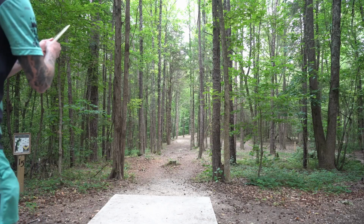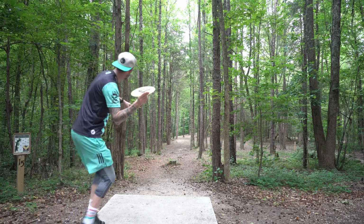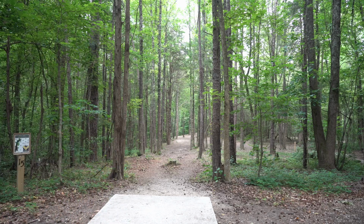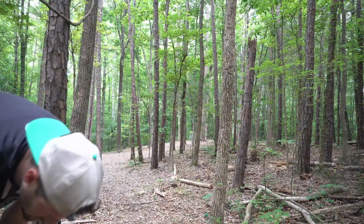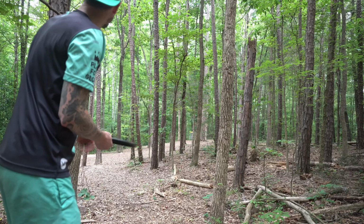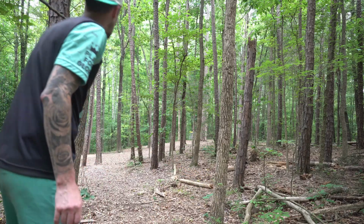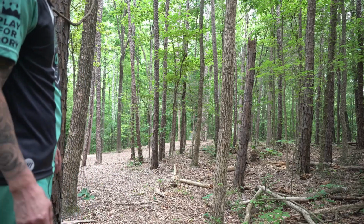All right, I'm gonna throw the Captain here and see if we can push it down there. That'll be a par. This is more of like a backhand turnover hole for me. All right, so I said this should be a par, but could have spoken too soon there. Take the Slammer and throw it high, I guess. That's so bad. That's a great skip though. That was what I needed to do. That's good. That's right by the basket.